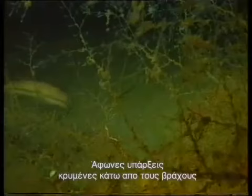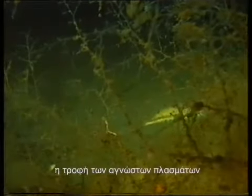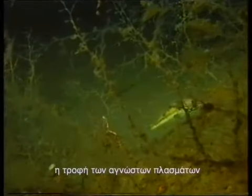Dumb swimmers are among the rocks. Coral, gluten, grass, rushes, and the element of the swimmers. Sluggish existences, grazing there suspended, or slowly crawling, close to the bottom.